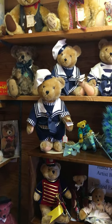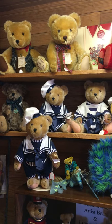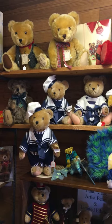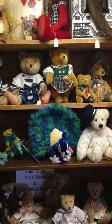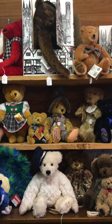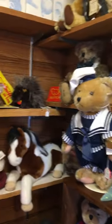The Harman bears. I hope I'm saying that right. They are just very distinguished looking. They're stern faces, but they're actually very hefty, and they feel good when you're holding them. So that's some very neat things in the Artist Bear collection.